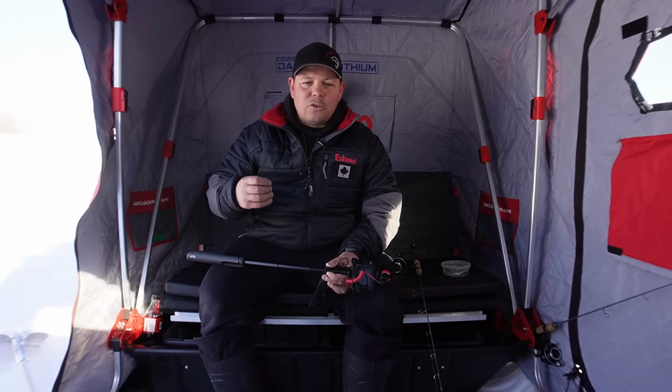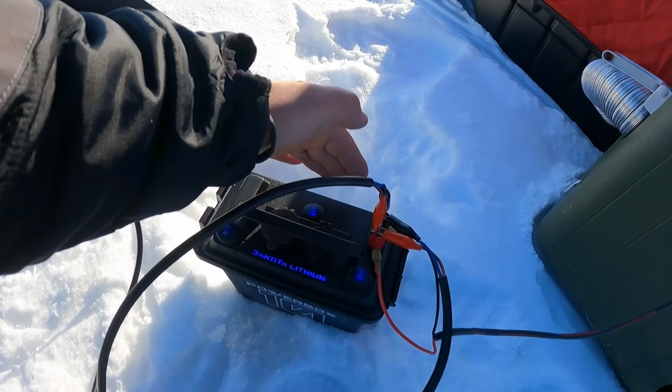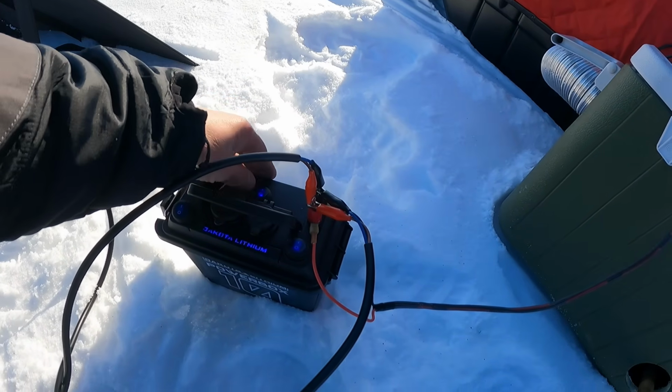That's not really what a solar panel's for. It's not really meant to drive something. It's meant to charge something as well. So, I mean, hey, if we can get it to work, that's gonna be super cool. Now, of course, you can see those lights are on. And here we go.